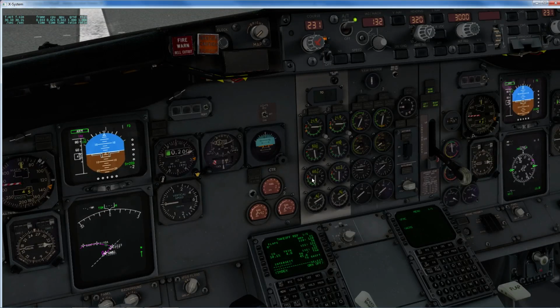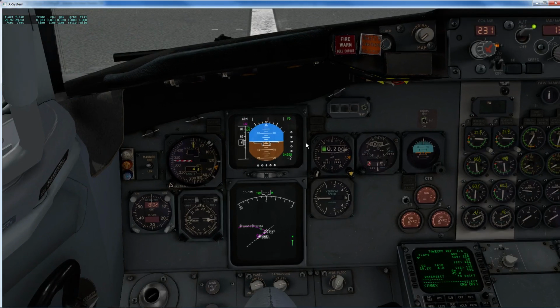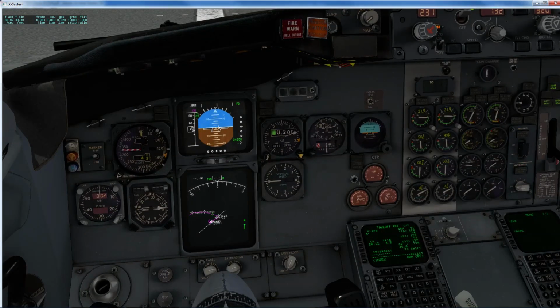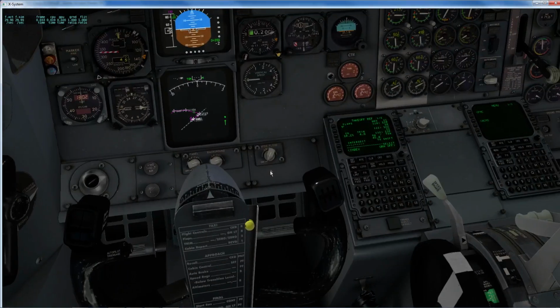So the flight director is on. Here's a difference with the NG. There is no visual flight director at this stage. You can see the green box has gone because there's no longer a change in the condition. But you can see there's no actual visible flight director. The flight director doesn't actually become active or live until we press the TOGA buttons and we take off.